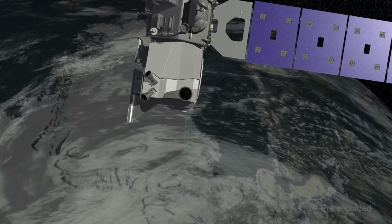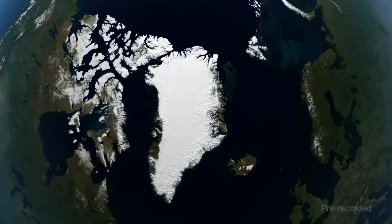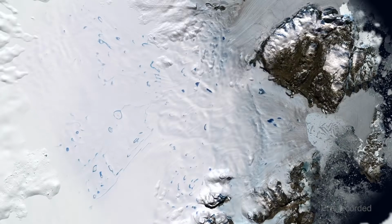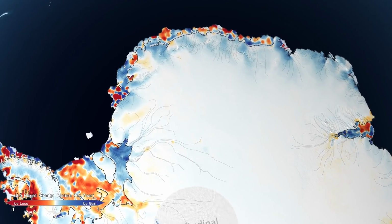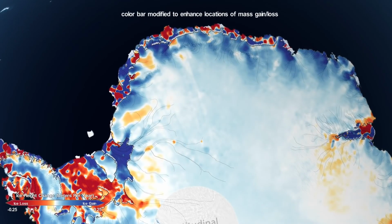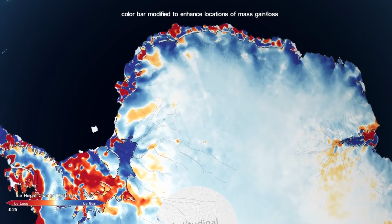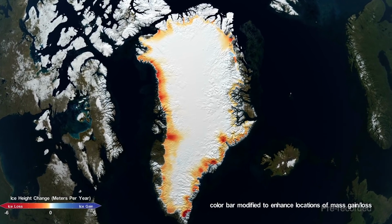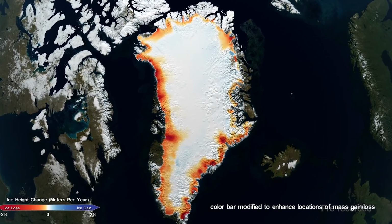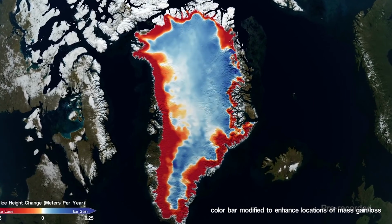So with those measurements, we can see a lot of exciting things. We can see around the edges of Greenland and the edges of parts of Antarctica that the ice is thinning very quickly. There are areas where the ice sheet surface is dropping by more than several meters per year, so tens of feet per year. As you go farther inland from there, you see less and less thinning in general, until in the very interior of the ice sheets, we actually see small amounts of thickening.